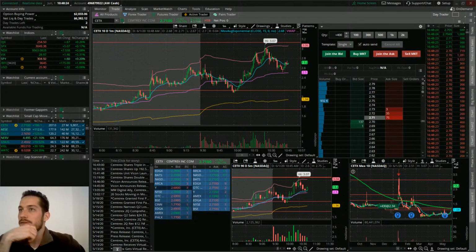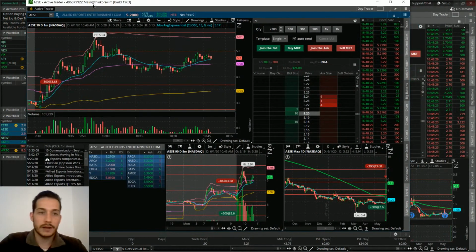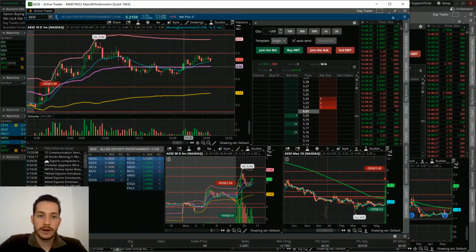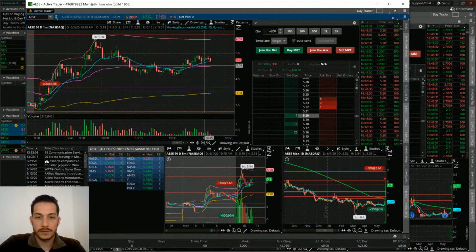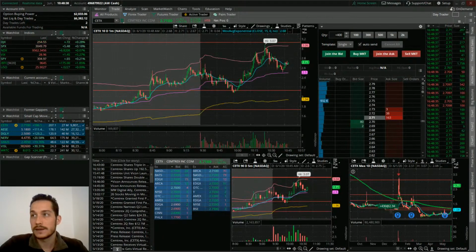So far with AESE, I would have got shaken out on this one. So this one, my gut feeling was definitely right, where big resistance here didn't really feel right for a potential trade on this one. So I didn't enter this potential breakout, although the chart patterns were definitely there.